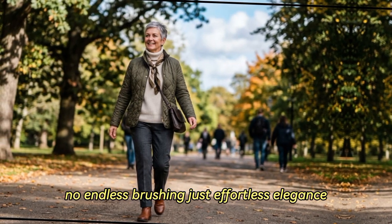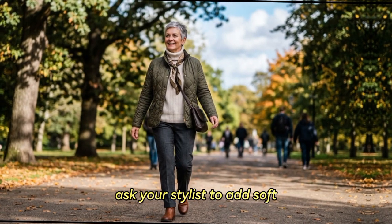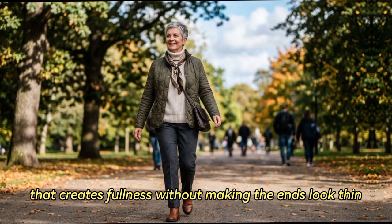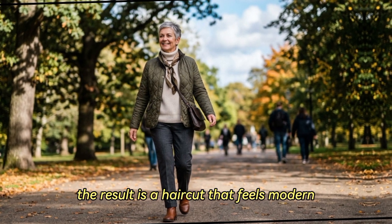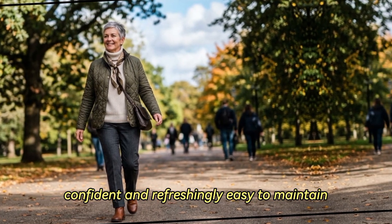Just effortless elegance. If your hair has become finer over the years, ask your stylist to add soft internal texture instead of heavy layering. That creates fullness without making the ends look thin. The result is a haircut that feels modern, confident, and refreshingly easy to maintain.